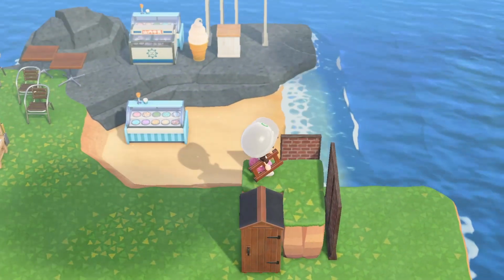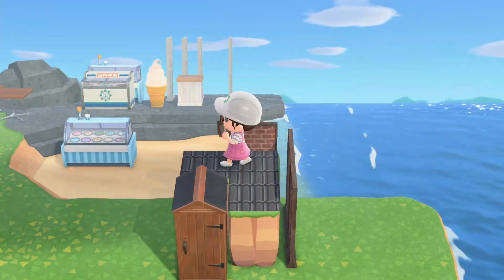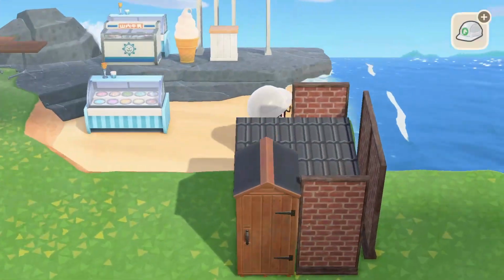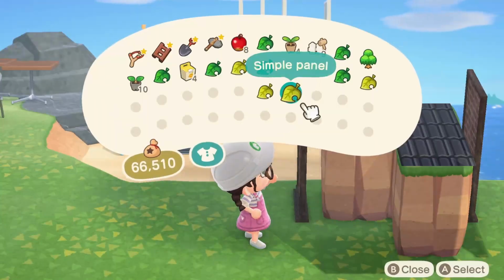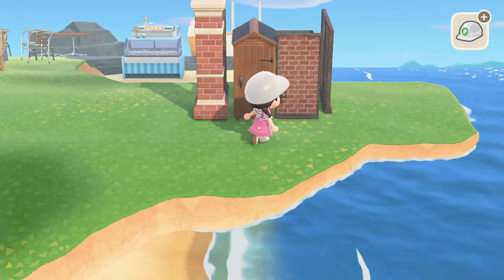So for example, you'll notice later on in this build that I have a pathway that leads from Abbott's Custard to the back rocks in the corner of the island, and that pathway is curved. When I lay down the gravelly custom design code, it conforms to that path so it appears to be curved.